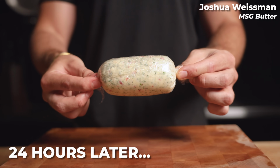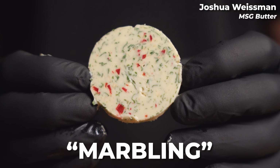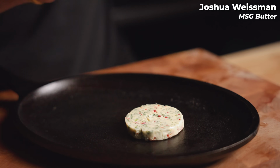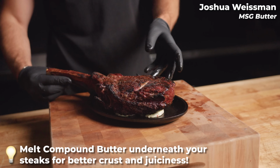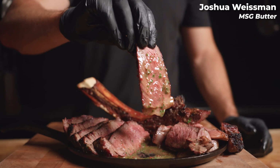And got it nice and refrigerated, time to slice. Check out the marbling on that. I have to say, it looks beautiful. Now, instead of throwing the butter on top of the steak, I actually like to place my compound butter below the steak to protect that upper crust, and then just allow that hot steak to melt into that butter.